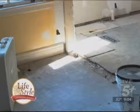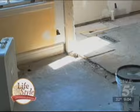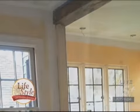This gets really exciting. The original wood on the floors, well, it had to be patched, but we were able to save them. And the gas range and the refrigerator were set, and now we're ready for the cabinet installation.